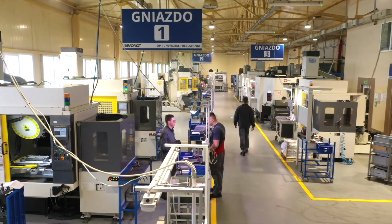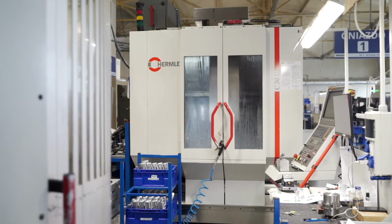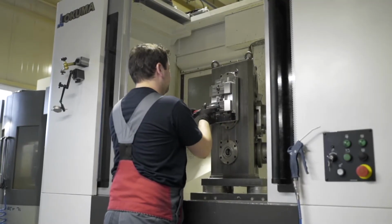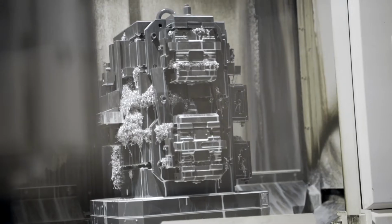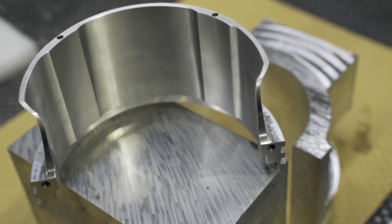Let's move to the milling hall with 30 operating milling machines, including 3, 4 and 5-axis machines. 4-axis machines are equipped with a warehouse. The largest one can hold about 170 tools. Thanks to the pallet changer, machines can work longer without downtime for assembling or disassembling parts. On the other hand, 5-axis centers make it possible to process very complex parts.